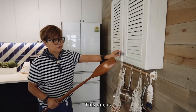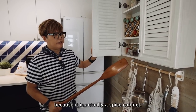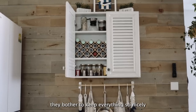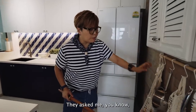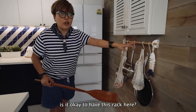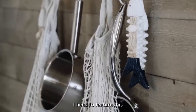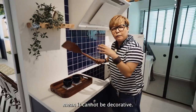Wow, this one is very important because it's actually a spice cabinet. You see my clients, they bother to keep everything so nicely, A for effort. They also have this rack. They ask me, you know, is it okay to have this rack here? I think okay, definitely, because they want to put pots and pans here. I need to feature this. The fact that it's kitchen doesn't mean it cannot be decorative.